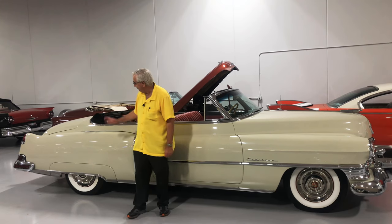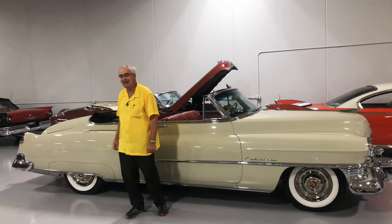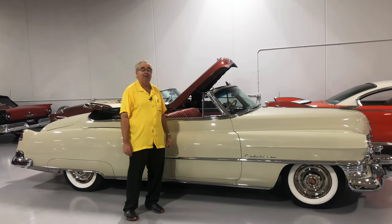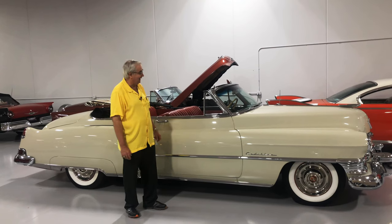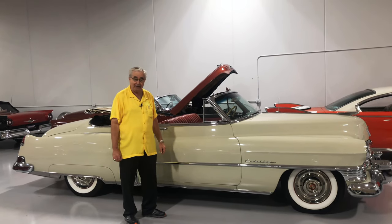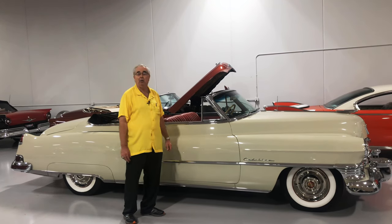They have the very interesting little swooped up taillights there where the gas tank is, where you push the little button and that's where the gas filler is. Fooled many a gas station attendant back in the day. Again, it's the standard old 331 V8 Cadillac special. It does have the power windows and the power top as well.